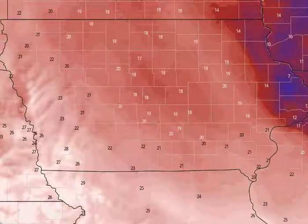Temperatures across the state this morning. You can see a lot of 20s, even some teens across the state, even some areas across the northeastern part of the state below zero this morning.